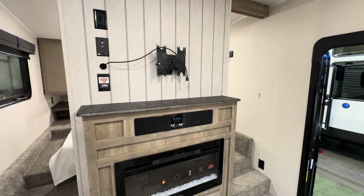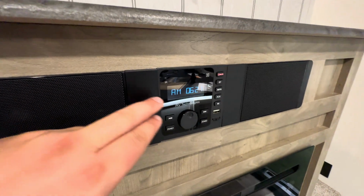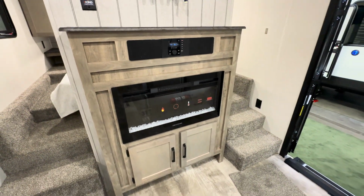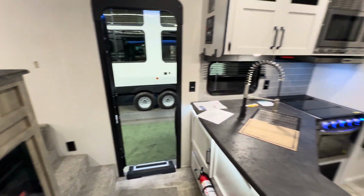Ever since COVID started, the RV industry boomed and people are traveling. You got the iRV technologies. So you got zone 1 and 2. So that's going to be inside and outside. So you can rock on both sides. You also got your 31-inch gray stone fireplace that puts out enough heat to heat the entirety of a camper this size.